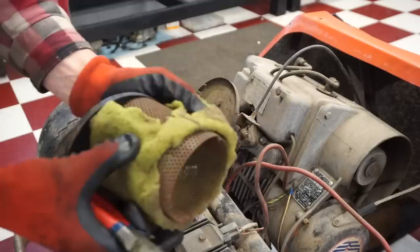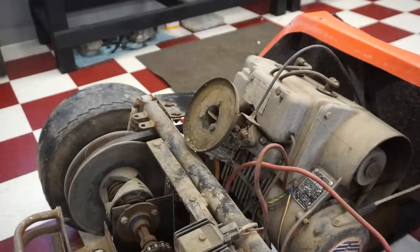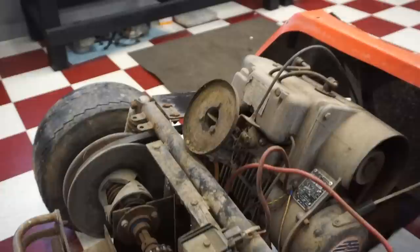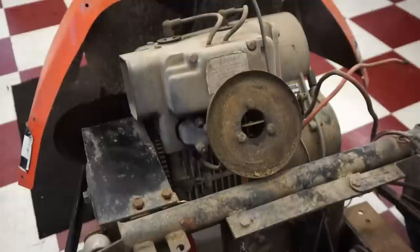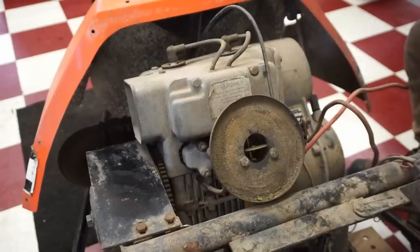You can see that piece of foam has seen better days here. We're gonna throw that away. And basically it's just the cage and some springs holding that on. All right, let's see if the throttle opens here. Oh yeah. Cool, throttle does work and open. So that's awesome. Let's get these spark plugs out.